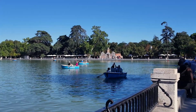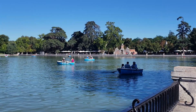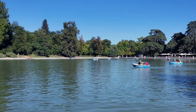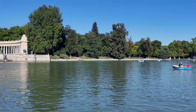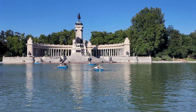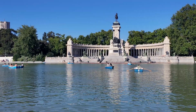Okay, maybe the sun is beating down this late at night, but it's still pretty cool. Maybe if you came early in the day before the sun is at the top of the sky. Yeah. But it's beautiful. This is a great scenery backdrop for doing something like this. Yeah, nice little man-made lake. Very pretty.